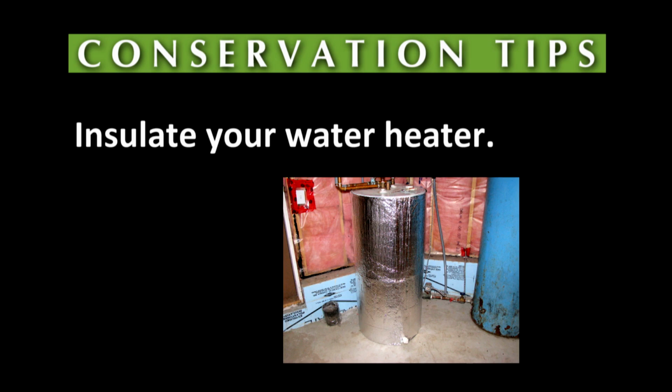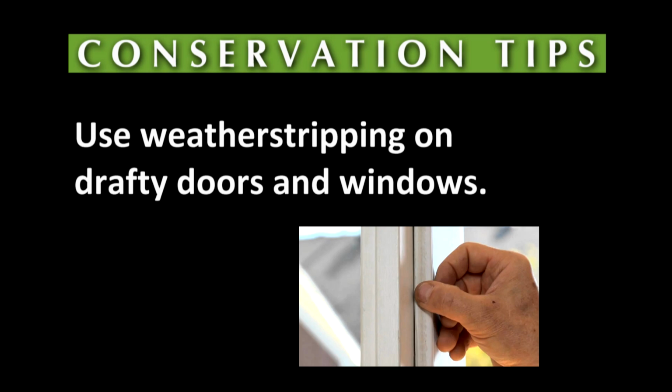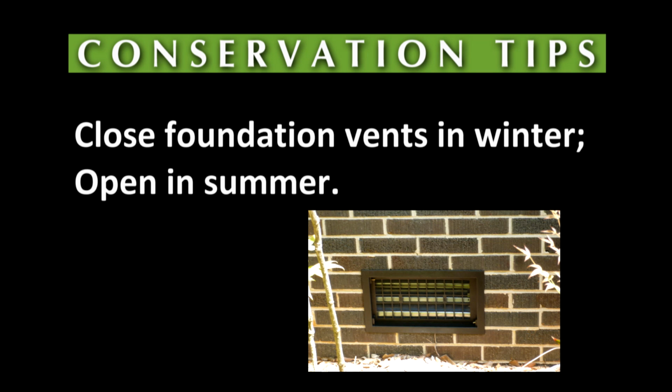Some people are not as fortunate to have the newer energy water heaters where they are insulated already. But I do like to tell them if they do have access to that water heater that they put a wrap insulation around it to help keep that water hot longer so it's not working all day to keep that water heated up and using your power. Make sure the windows, in the wintertime, if you feel cold air coming around it, put weather stripping around that. Make sure that the draft vents under your home are closed. That helps hold the warm air in as well.